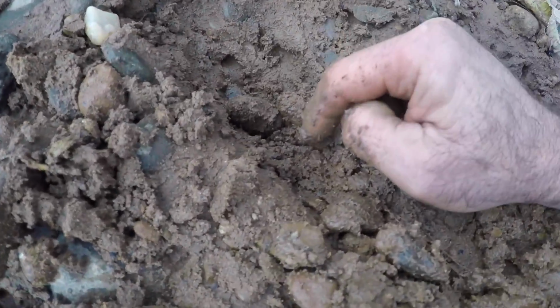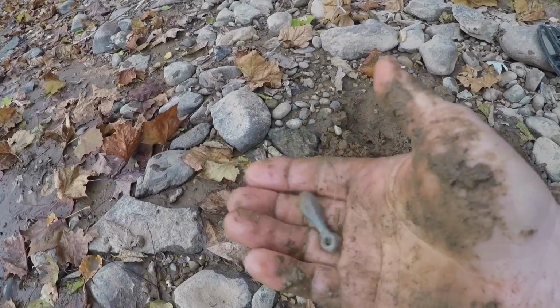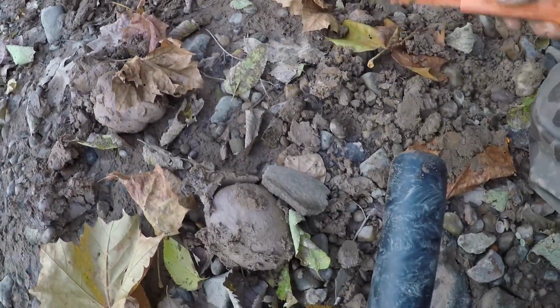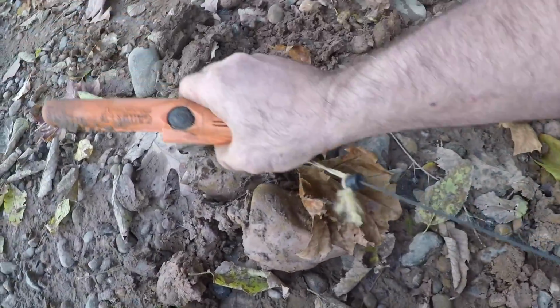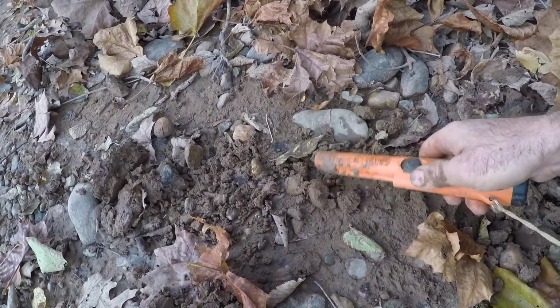Ah, there it is. See it? Right there. Look. See it? Oh, he's a sinker. A modern sinker. That's weird, isn't it? That was deeper than the bullet. And it's got monofilament, so you know it's not very old. Is it this? Ooh, let's give him a signal. Imagine that. Isn't that weird? I'm going to show you something about that in a minute.